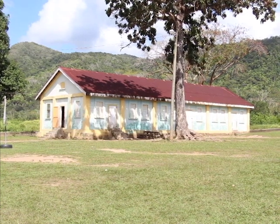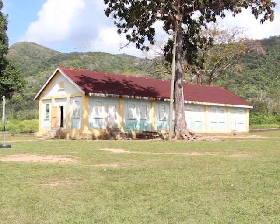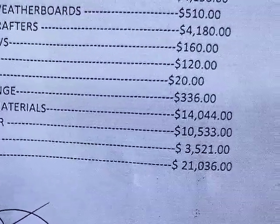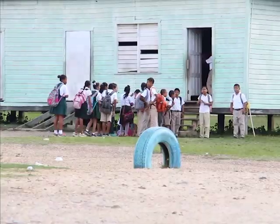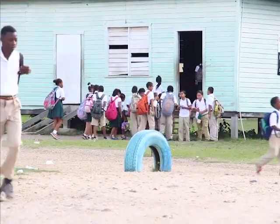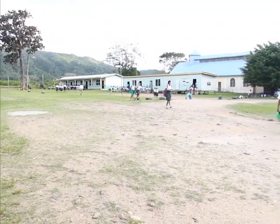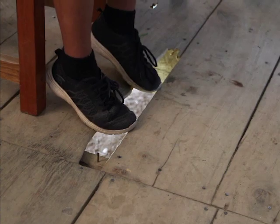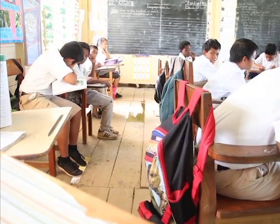The school now needs to repair this building, but they cannot afford it. The estimate for repairs will cost close to $22,000. And just across from this rundown school building is another structure that is in bad condition. This wooden building houses 3 classrooms. Teacher Emil Vera has had to use hundreds of dollars out of her pockets to repair her Standard 4 classroom with some support from the school.